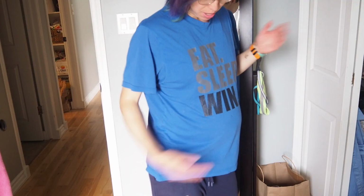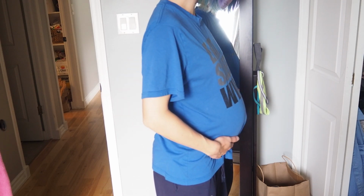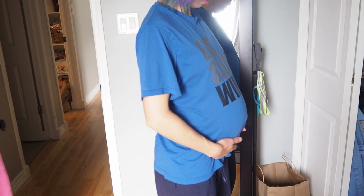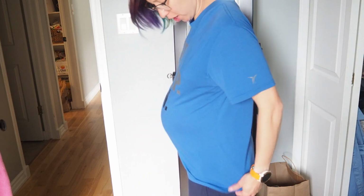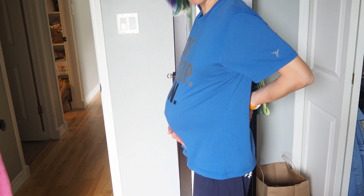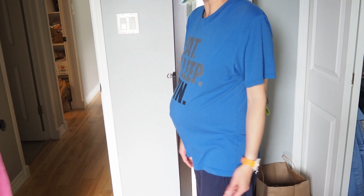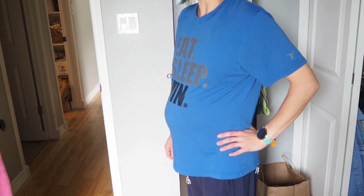So this is the baby bump, 36 weeks. It's definitely getting a little rounder. I feel like she's really popping. My belly button's still jutting out quite good. More people are noticing that I am pregnant. It's also summertime and I'm hot, so I'm in a t-shirt and a tank top. I can't hide under my sweaters anymore as much.